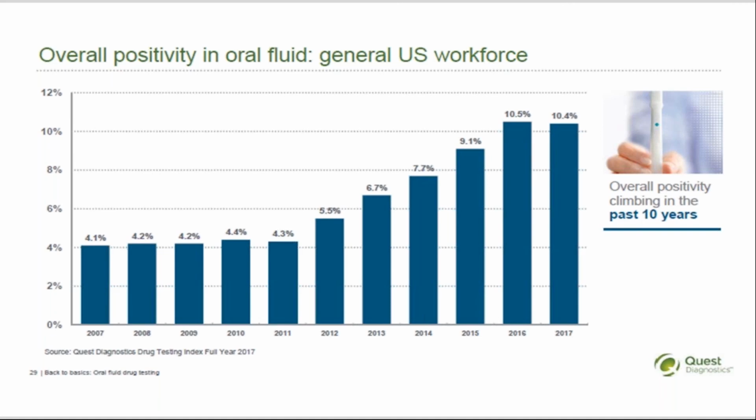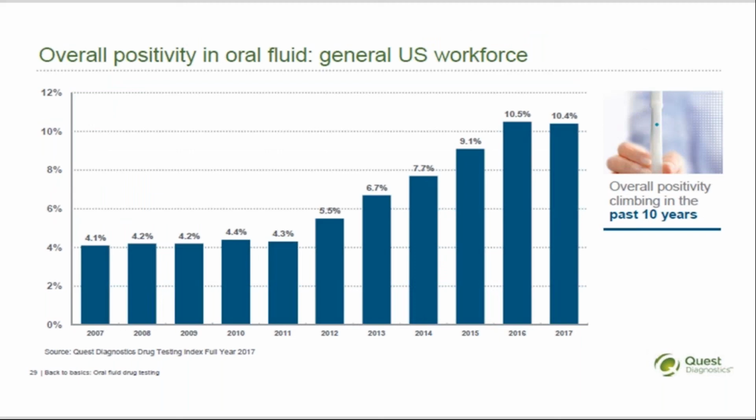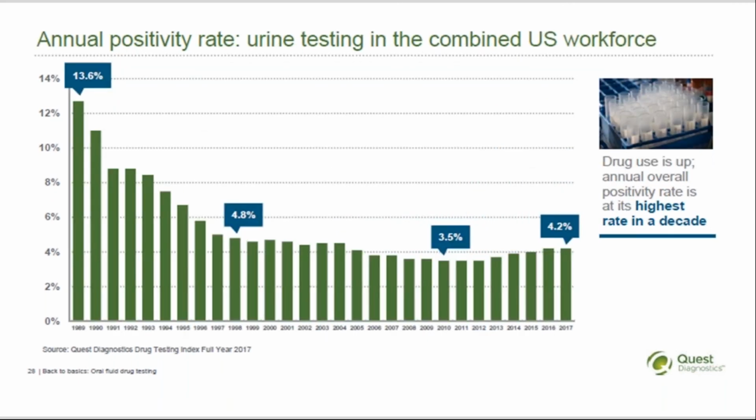So let's go to our next slide and look at the annual positivity rate in urine. Let me go back and let you look at the oral fluid chart again, and just look at the lines there. Okay, now look at the urine positivity rate. It almost flips.